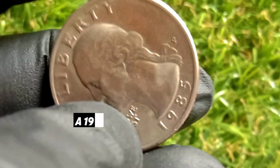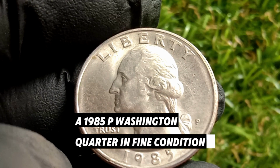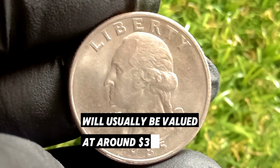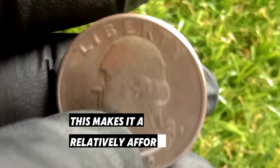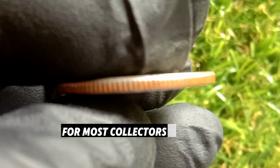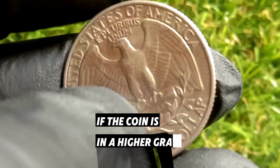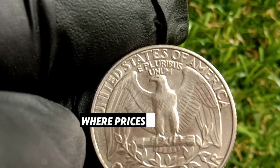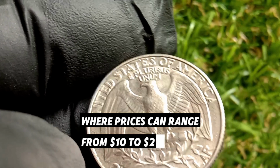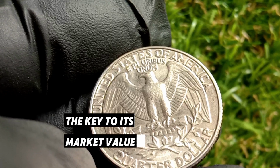In general, a 1985P Washington quarter in fine condition will usually be valued at around $3 to $7 in the market. This makes it a relatively affordable coin for most collectors. But again, this value can increase if the coin is in a higher grade, such as very fine or extremely fine, where prices can range from $10 to $20. As with any coin, the key to its market value is its condition.